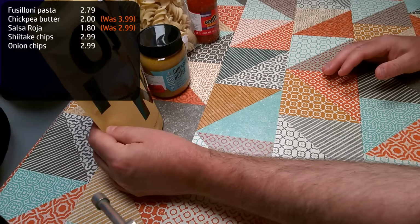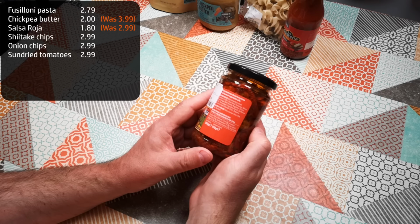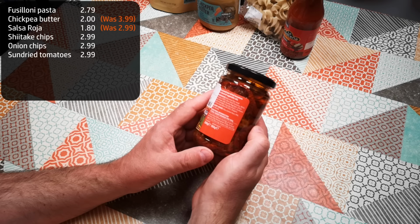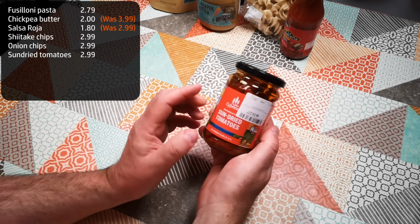Sun-dried tomatoes, £2.99, in vegetable oil. So this is marinated sun-dried tomatoes, 53%. Sun-dried tomatoes, white wine, vinegar, salt, acidity regulator, citric acid, antioxidant, ascorbic acid, sunflower oil, extra virgin olive oil, oregano.